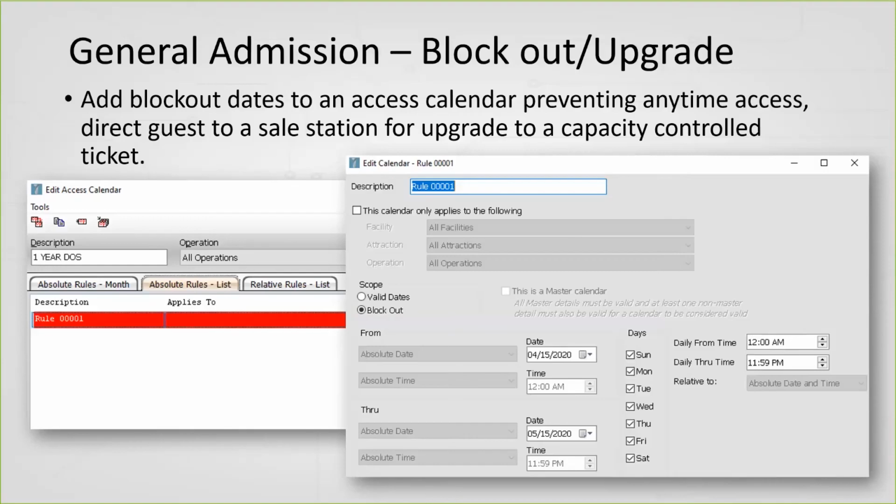So what I can do is I can put a blackout calendar. I can actually update the access code to put something more friendly than blacked out on an access control point. And what it'll do is it'll prevent the guests from entering, and then you can send them to a place where they can upgrade that general admission ticket to a timed ticket to allow them to come in and allow you to control the capacity through your gate.